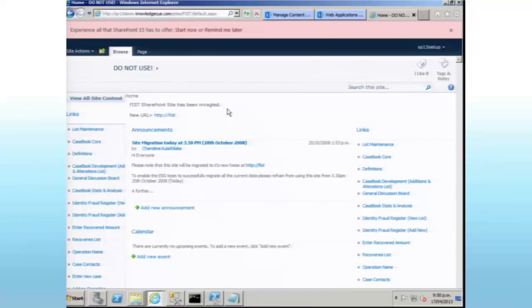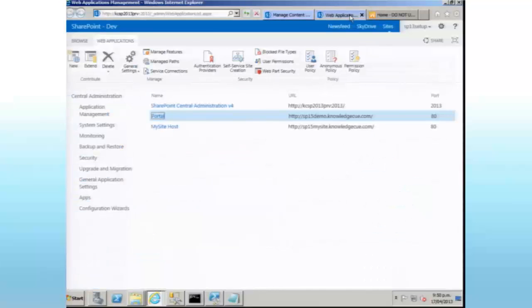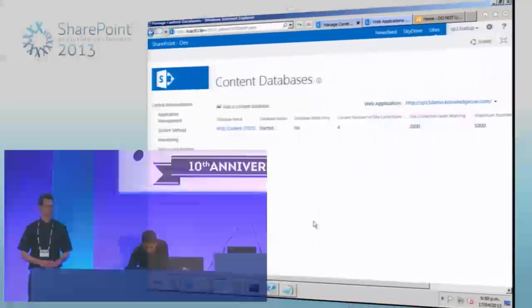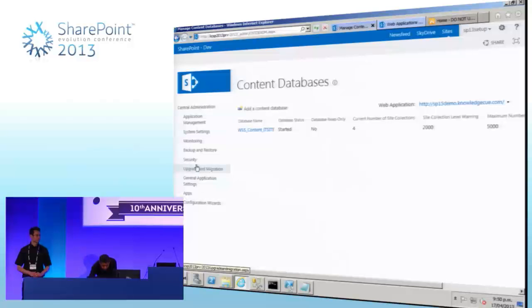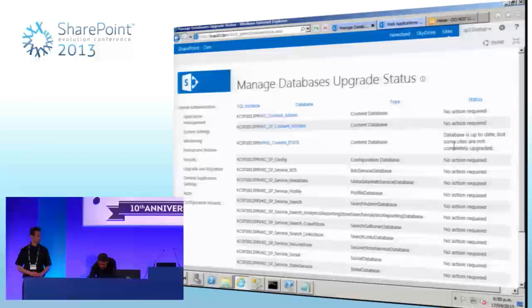While that's running, the UI doesn't change, obviously, and people can still keep on using it. It's running in the background while it's doing this, so it'll carry on. Back into upgrade and migration, review database status. Again, it says that it's being upgraded.